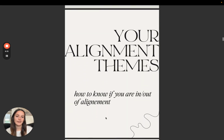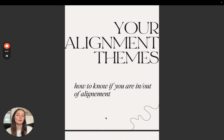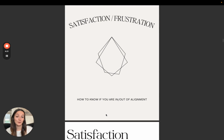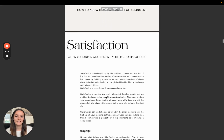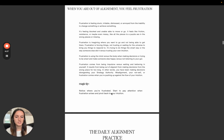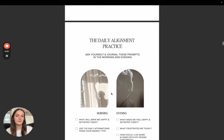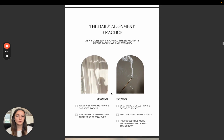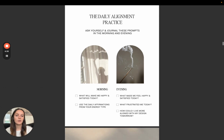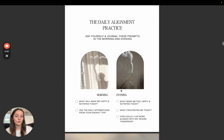Then come alignment themes, so how to know if you are in or out of alignment. Those are really useful in your everyday life. So here is alignment, here is non-alignment, some magic tips, and I created a daily alignment practice for each of you. So it's journal prompts you can ask yourself and answer in the morning and in the evening if you feel like it. Anyway, it's really guidelines on how to be in alignment.